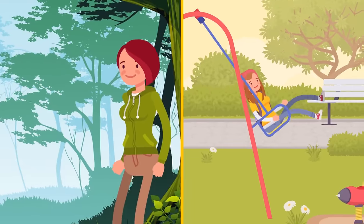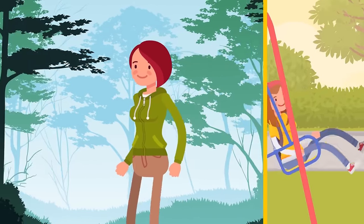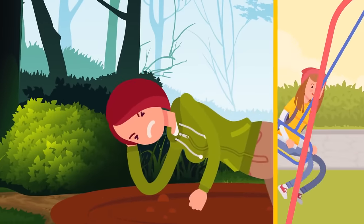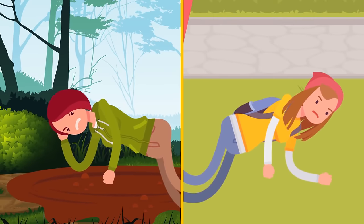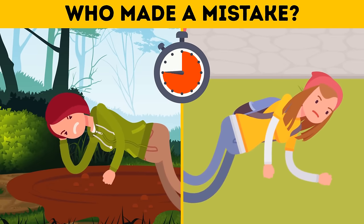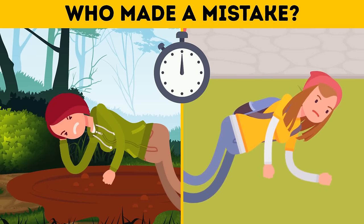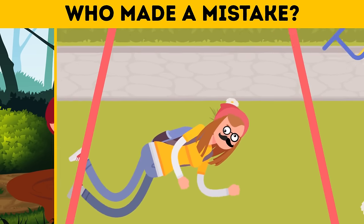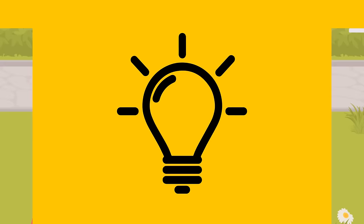Emily and Madison are spending their time outdoors, but it's not their lucky day. Emily stumbled and fell in some mud. Madison was swinging but fell. Now, they both are getting up. Who made a mistake? Madison. The swing is still moving, and it may hit her head if she gets up.